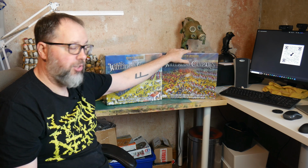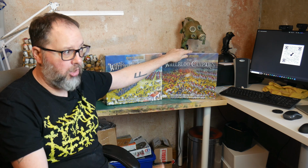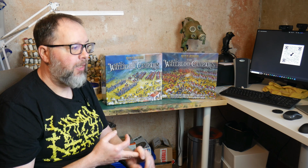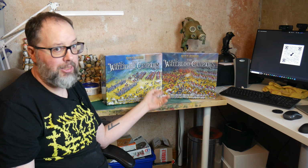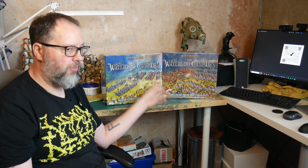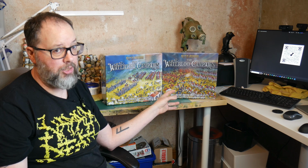So a long-term goal, I've been thinking about what to do with these. The long-term goal is to get them painted, get them on the table, play some Black Powder and see how it works. It's going to be a long-term project. I'm going to experiment with this as well. I'm going to do some painting with these, some different painting to what I normally do.